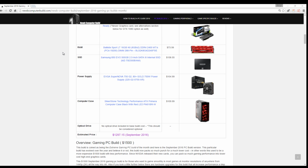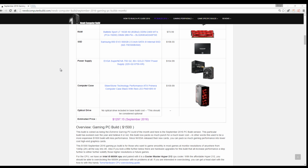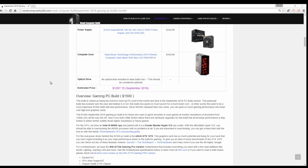RAM, 16GB kit of Ballistix Sport LT, $73.99. We have an SSD, a Samsung 850 EVO, 500GB, $158.55. If you want more storage, you can get the 1TB version, but it is quite a bit more expensive. Power supply, EVGA Supernova 750 G2, 750 watt PSU, $104.99. And then to finish this build off, we have the Silverstone Technology Precision ATX Primera, $109.99. It's a relatively new case as well. And this build right now comes out to $1,297 at the beginning of September 2016.